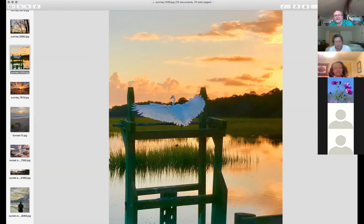See, the light's actually coming through his feathers, and you get a sense of that by the change in color. It gets warmer versus a cooler color. That blue against that orange really looks outstanding. Well, they're direct complements.